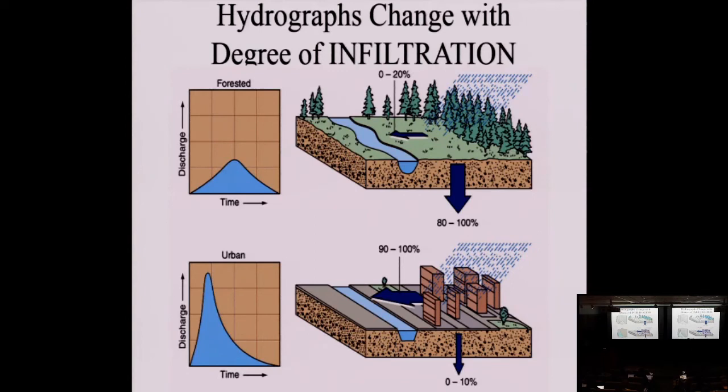So now let's go to Boston with the same rainfall event, same volume of water, going into a river of the same size. This is kind of interesting because the Charles River around here is essentially a scoured out, man-made-ish channel. So in Boston, the situation is very different because the same rainfall is falling, but now we've paved everything. And we have pitched parking lots because we don't want water to build up on the parking lot.